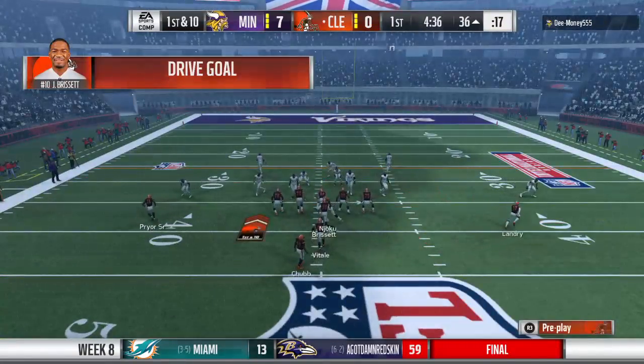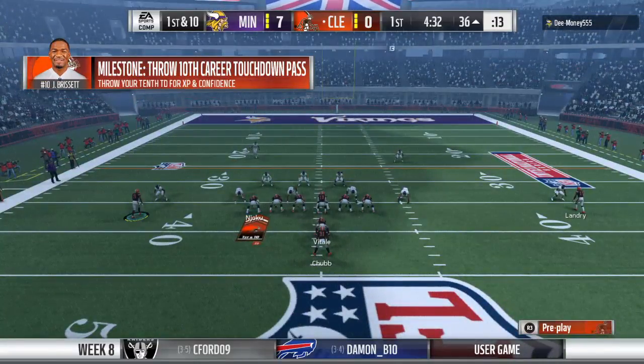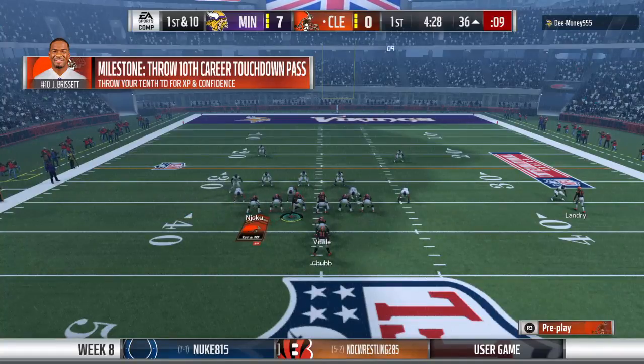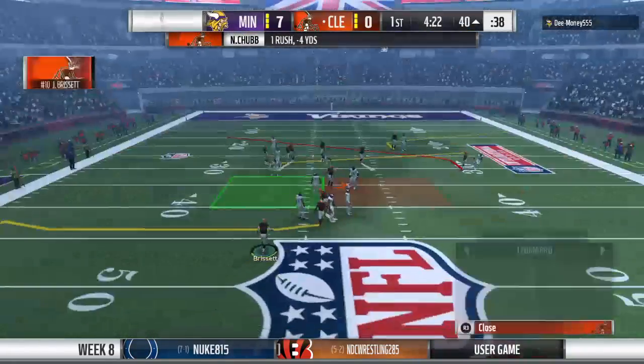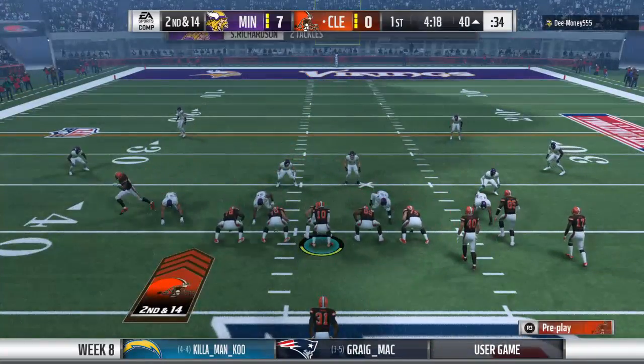Here we go. Fran 38. They'll send a receiver here in motion right. And he'll be brought down, losing yardage back at the 40. That's going to go as a loss of 4, and it'll be second down.